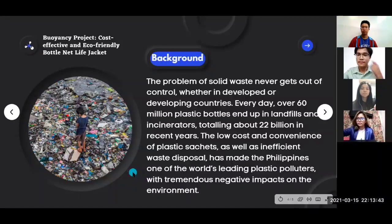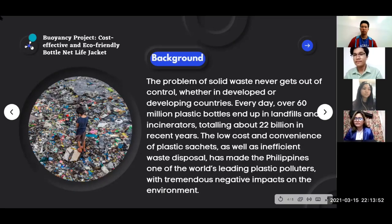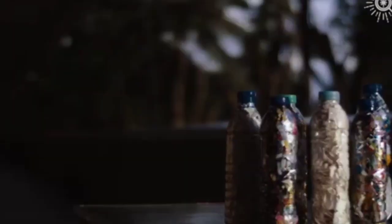Again, I'm Cassandra, the laboratory technical assistant, and based on my research, every year, the Philippines generates a whopping 2.7 million tons of plastic waste, with 20% of it expected to end up in the ocean. The problem of solid waste never gets out of control, whether in developed or developing countries. Every day, over 60 million plastic bottles end up in landfills and incinerators, totaling about 22 billion in recent years. The low cost and convenience of plastic sachets as well as inefficient waste disposal has made the Philippines one of the world's leading plastic polluters, with tremendous negative impacts on the environment.